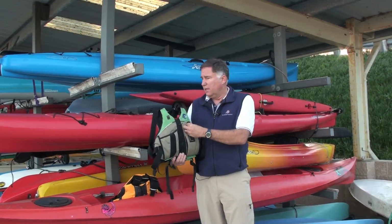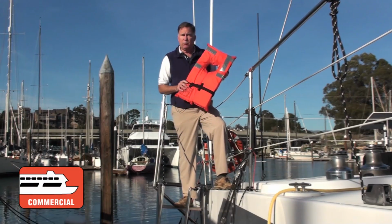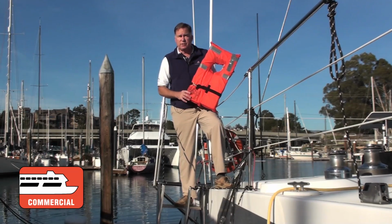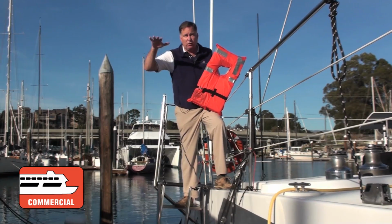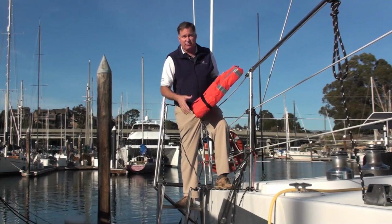Again, flexible soft foam, highly adjustable, and ideal for all sorts of paddle sports. If you operate a commercial vessel, you have to have Type 1 life jackets on board. They have some interesting characteristics. One is, because you're stacking a whole bunch of these in a tight space, they tend to be rectangular in size, so they stack efficiently.